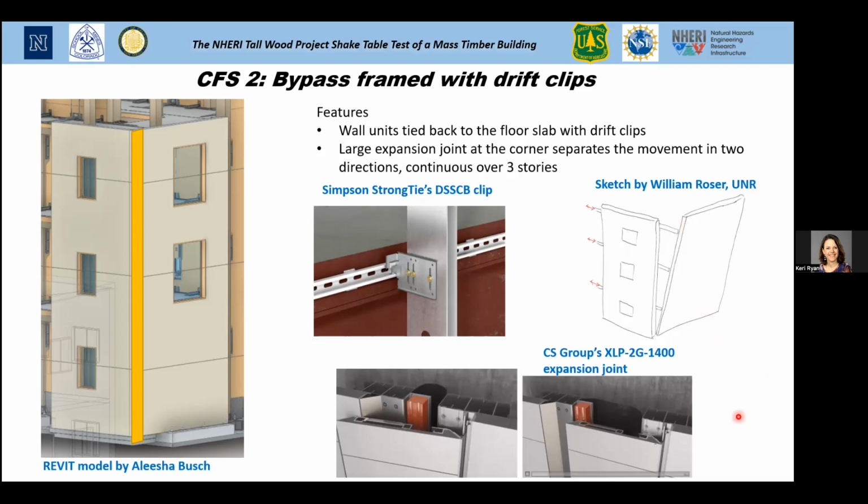So for this one, we're using another expansion joint from CS Group, XLP2G1400, and it accommodates. It's like a door system almost. They have some illustrations on their website of how this one works. It's like it can pull apart, or if the joint pushes together, like the door flaps out, like shown in this image on the left. Really cool. Yeah. For those who are listening on your favorite podcast app, go to the YouTube video of this, because Keri's got slides of all this stuff.